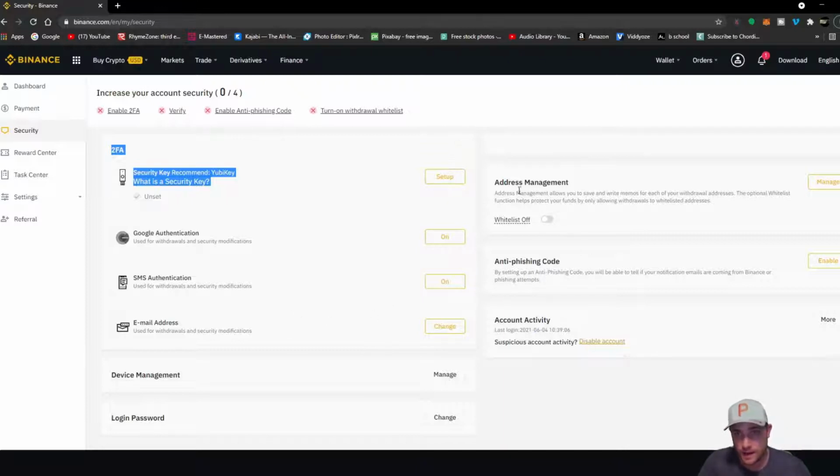I would also highly suggest that you come over here and turn on your anti-phishing code. You can enable this. It will send an email to your email with a code that you specifically put in the upper right hand corner. So basically somebody can't send you a fake email from Binance, you click on a link, and next thing you know your account's wiped out.